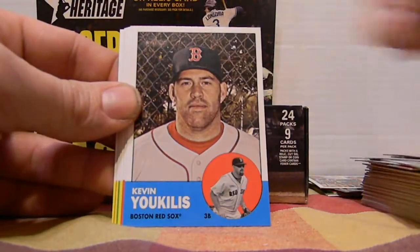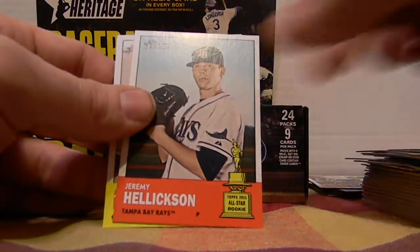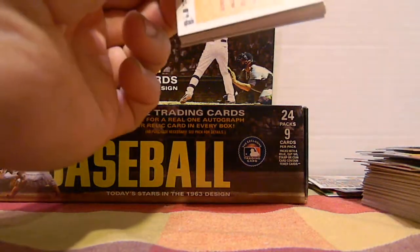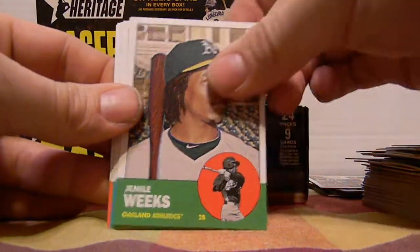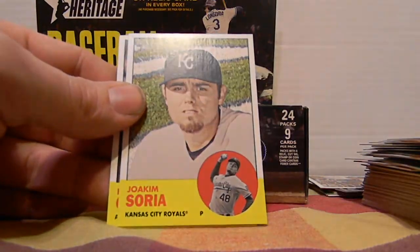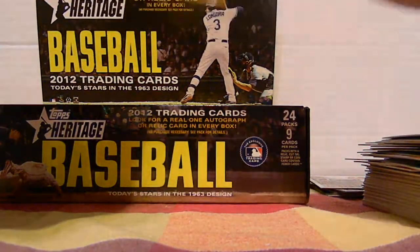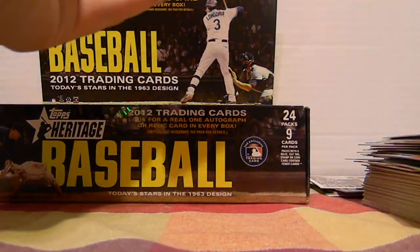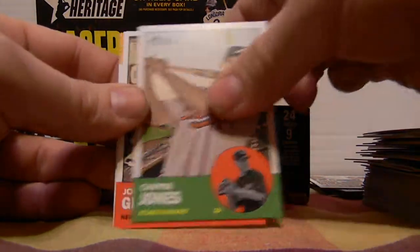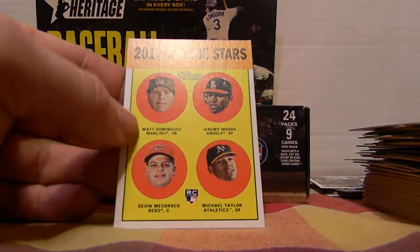Dustin Ackley, Euclid, Bailey, Borges, Dumit, Nunez. I'm going to try to get through these quick. Probably missing some high-numbered short prints, but I'm just looking for color swaps, hits, Rodriguez, Weeks, Trumbo, Felix Hernandez, Freddy Garcia, Mets, Mike Stanton, Mini. Sorio, Kirk Gibson. Lubeck, Ethier, Beltre, Robertson, Chipper Jones, Girardi, Cliff Lee, Mini, Lidge, 2012 rookies and stars.